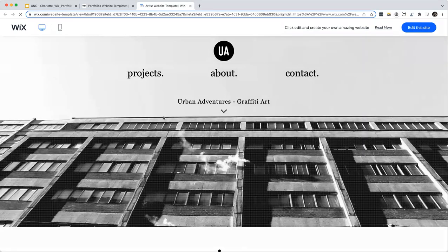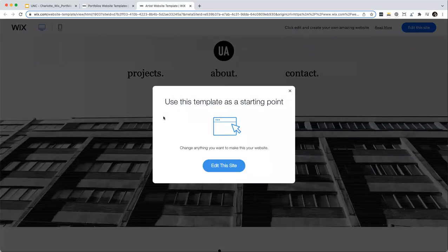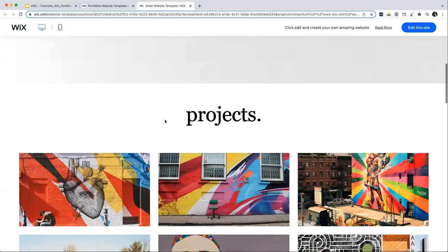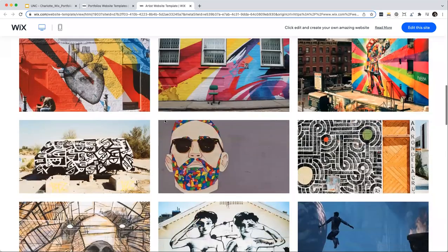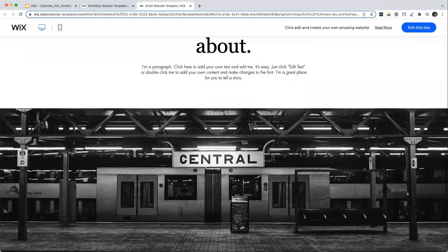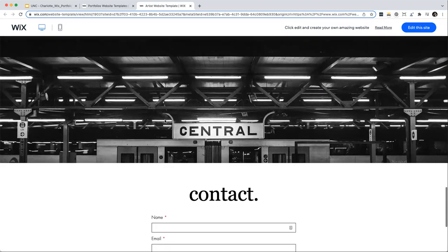And you'll notice you can hover over any of the templates to click view. The important thing to note about templates is that they are just a starting off point. Everything in the template you can customize, you can edit, you can make it your own. Okay, so it's just a foundation. There are lots of different layouts and styles, but keep in mind, the background, the fonts, the colors, the effects, you can change them all.